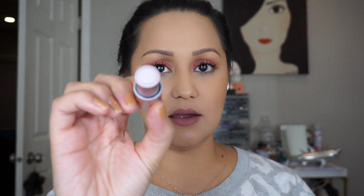It Cosmetics Je ne sais quoi Hydrating Color. I really like this. It's a lip balm. I really like this lip balm because it gives your skin a little bit of a flush. It's very hydrating. It lasts a really long time and it stains your lips. So I think if you're looking for something that's quick and easy, this is perfect.